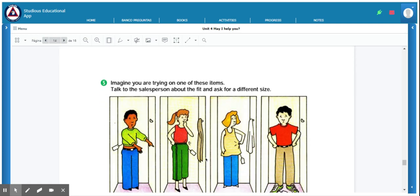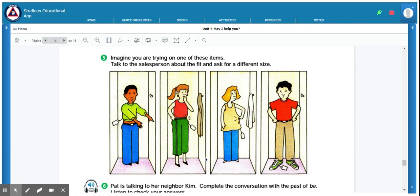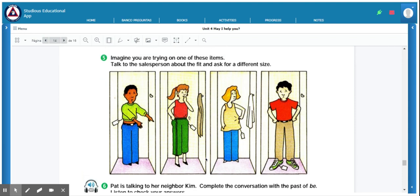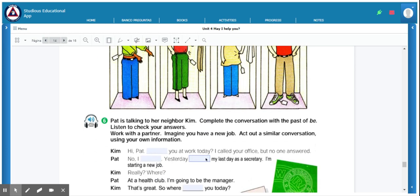Now let's continue. Number 5 says, you're trying on one of these items. Talk to the salesperson about the fit and ask for a different size. Okay? Now this information you need to have in your English notebook as a conversation. Take a look at number 6.